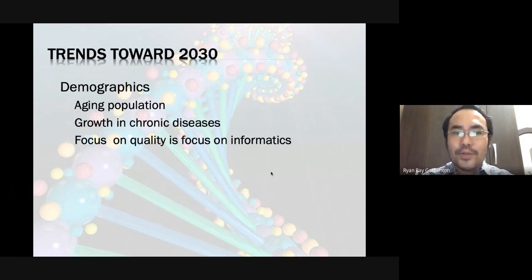The trends towards 2030, definitely there will be more monitoring or surveillance of patient demographics, because of the number of the aging population and the growth in chronic disease. Now, if we are going to monitor the demographics of the people, therefore there should be a focus on the quality of informatics in terms of healthcare.